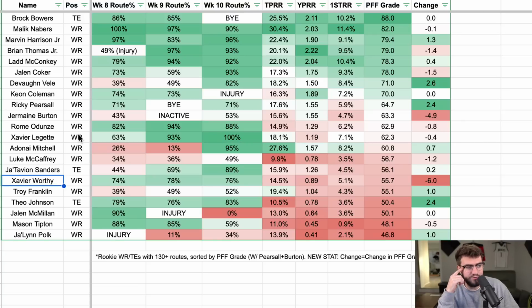A lot of routes for Xavier Worthy. And he had everything break his way. He had Marquise Brown's injury. He had Rashee Rice's injury. Before DeAndre Hopkins was traded there, he had like 4 or so weeks of just Xavier Worthy. It is just a Xavier Worthy show.